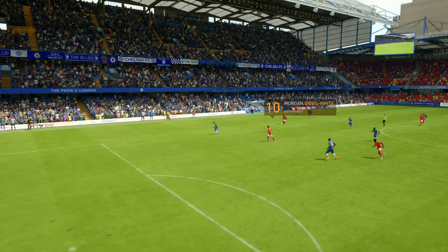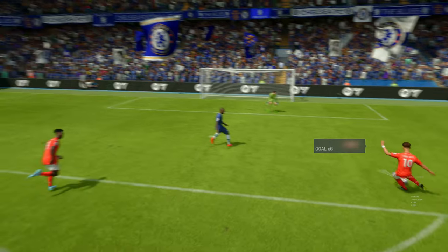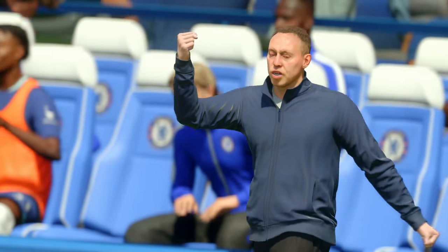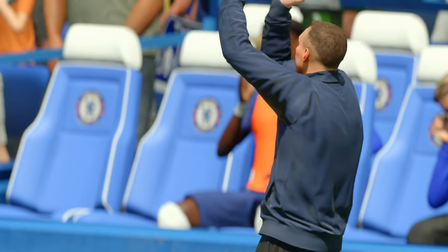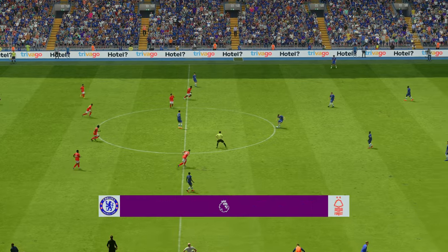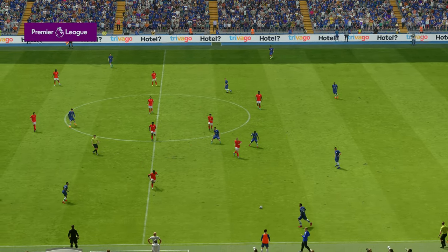Well, let's see this again. The vision to play this through ball is superb, and then what a finish. That's been hit with such power and pace, the keeper has no time to react. It's a brilliant strike. Well, how about this? 4-3.